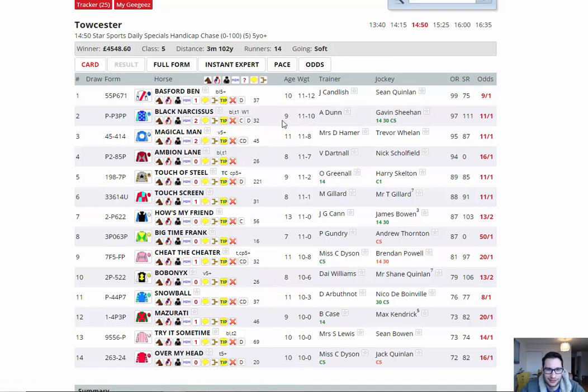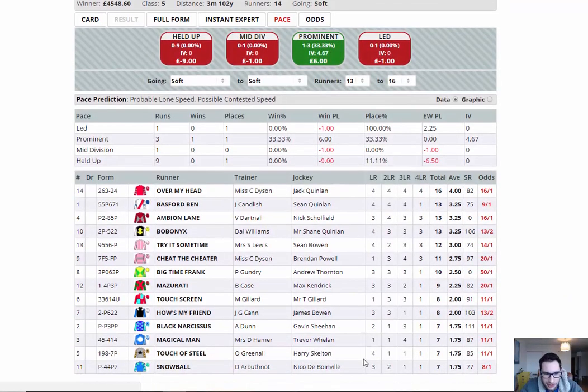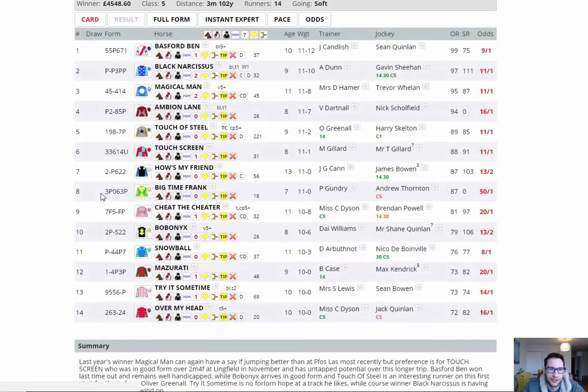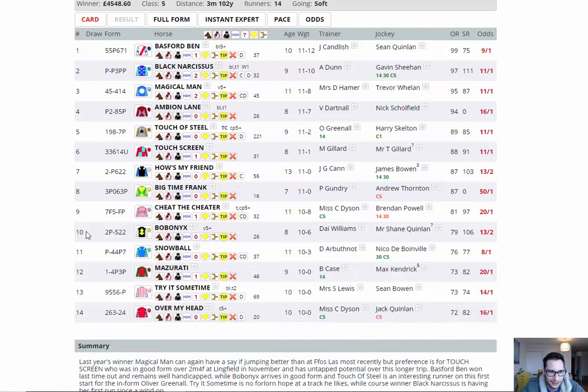And the same with Black Narcissus, if the blinkers, if the wind up works. I wonder in first time headgear whether Sheehan might be more positive on him, and he might actually try and ride him more aggressively near the front. This race looks like it will take some getting. You want a slogger, and I think those two, based on what we know, tick those boxes. There's reasons to be hopeful of both, and I think that's it really.